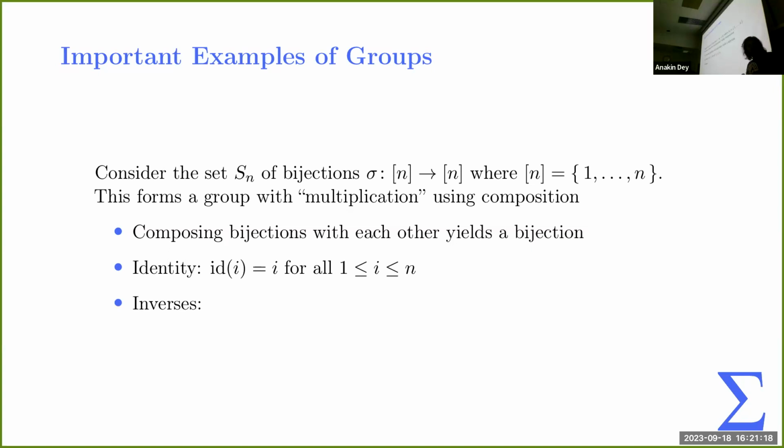And for inverses, by definition, to be a bijection you have to have an inverse, and the inverse is itself a bijection. If sigma is a bijection, then it has an inverse sigma minus 1, and sigma minus 1 has an inverse, which is sigma itself. This is just how inverses work. You can think of these as permuting the elements 1 through n.